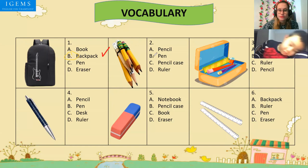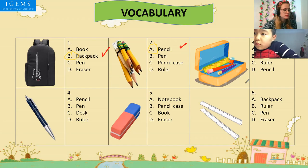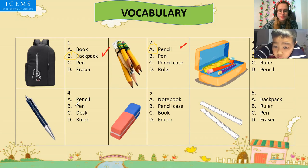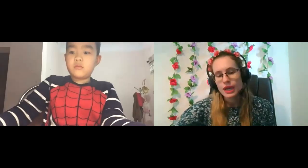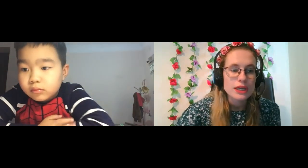Number 2. Pencil. Very good. Number 3. Pencil case. Good job. Number 4. Pen. Good work. Number 5. Eraser. Number 6. Ruler. Good job. Very nice. Excellent. Okay, good work. Easy peasy, right?